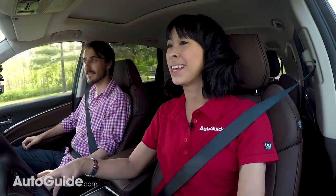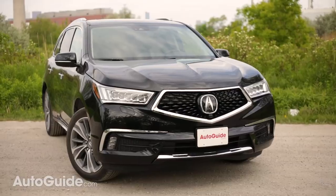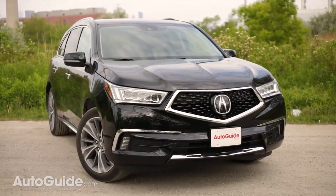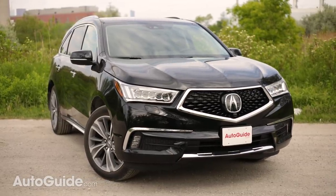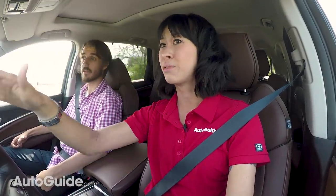Yeah, it's like, I'm big and I'm loving it. Yeah, I'm loud and proud, right? Like it feels comfortable with its own weight. And I feel like that heavy feeling makes it feel confident, and super comfortable. Like it just glides over rough roads.